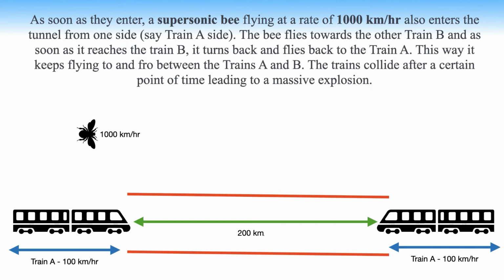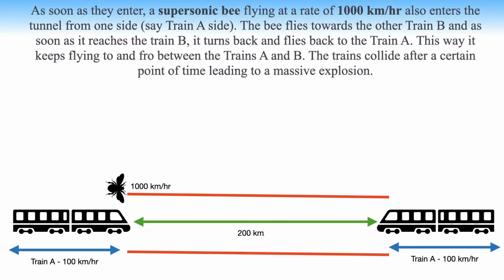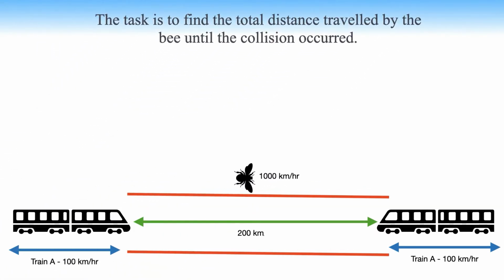tunnel from one side, say train A side. The bee flies towards the other train B, and as soon as it reaches train B, it turns back and flies back to train A. This way, it keeps flying to and fro between trains A and B. The trains collide after a certain point of time, leading to a massive explosion. The task is to find the total distance traveled by the bee until the collision occurred.